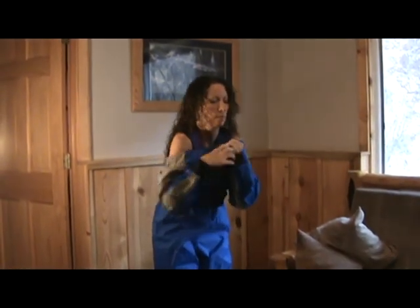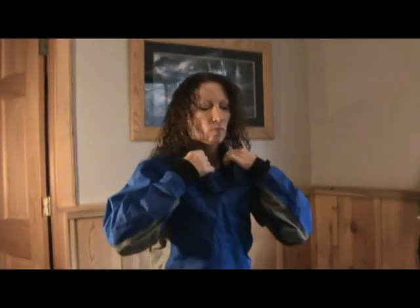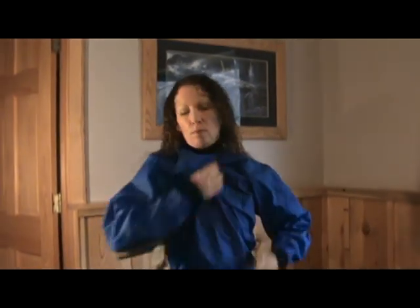Splash jackets and pants will also be available to go over the wetsuit or to be worn by themselves to make sure you stay comfortable in all conditions.